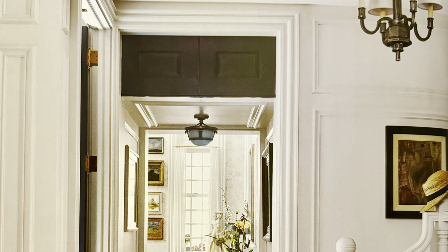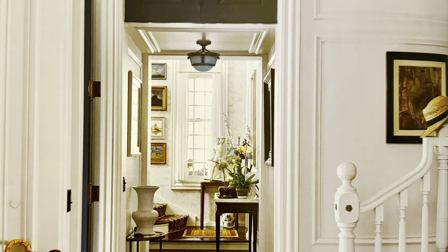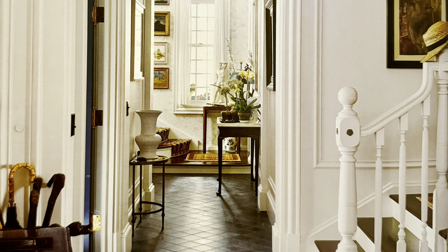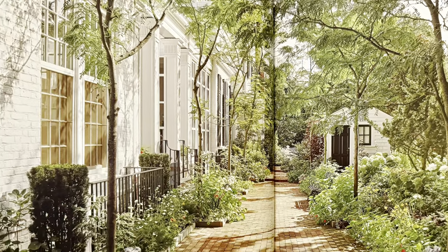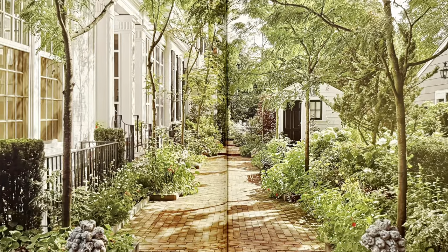The original property was a 19th century schoolhouse, affectionately referred to as the Academy. Several years ago, the property beside the Academy, which was part of the original grounds, became available, and O'Brien took this opportunity to reunite these properties.